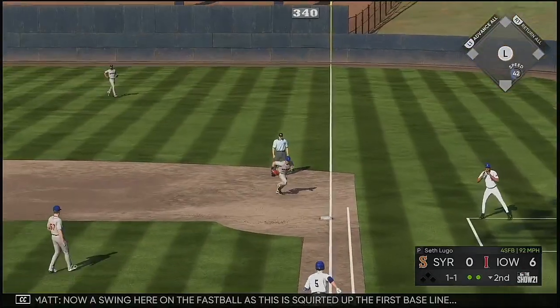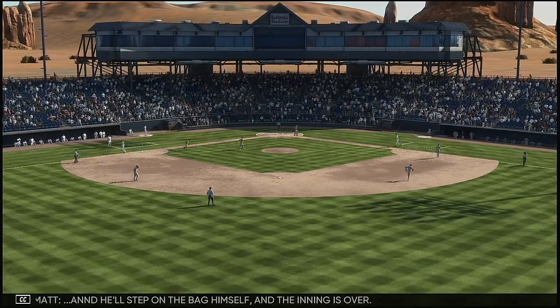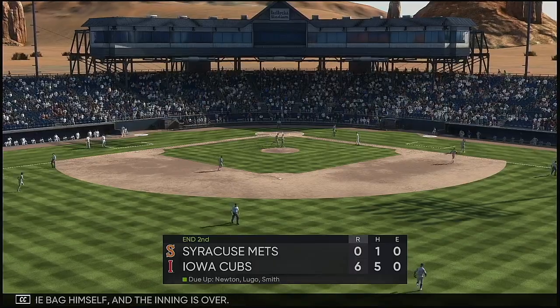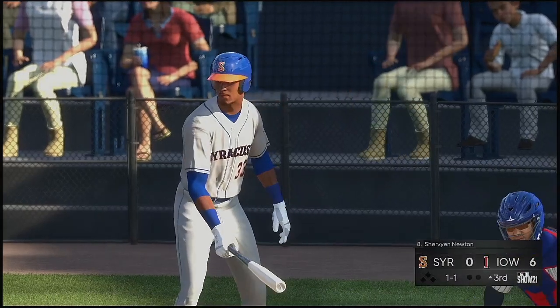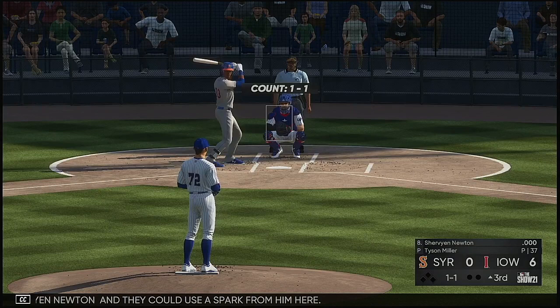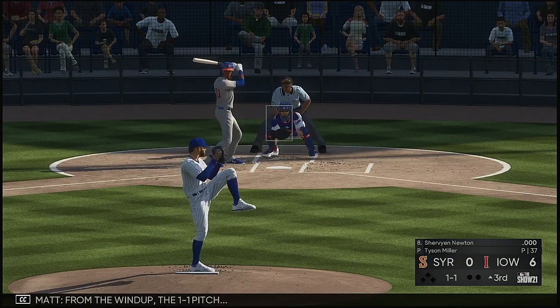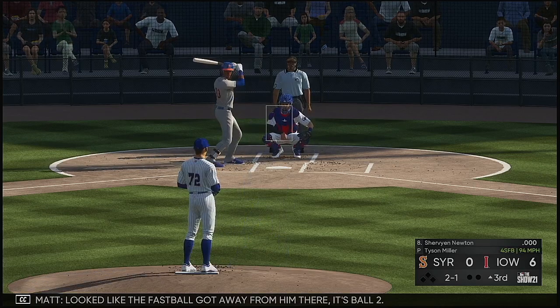Swing here on the fastball as this is squirted up the first baseline. And he'll step on the bag himself, and the inning is over. Leading off the inning, it'll be Chervian Newton, and they could use a spark from him here. From the windup, the 1-1 pitch. Looked like the fastball got away from him there.